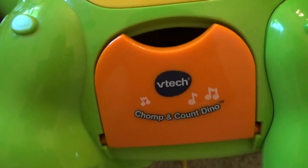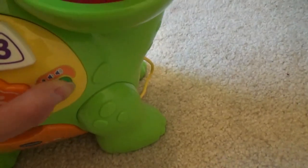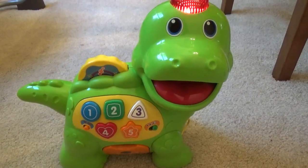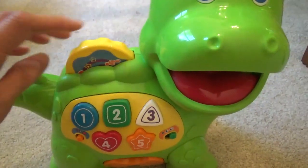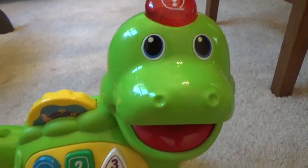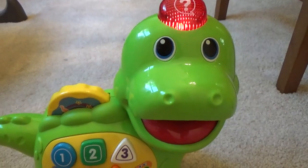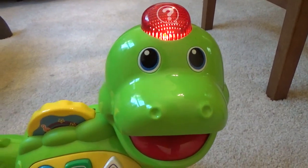VTech Chomp and Count Dino. I'm a hungry dinosaur, time to eat. Please feed me a healthy treat. Apples make me feel good, like I knew they would. Can you feed me the orange carrot? Can you feed me the blueberries?